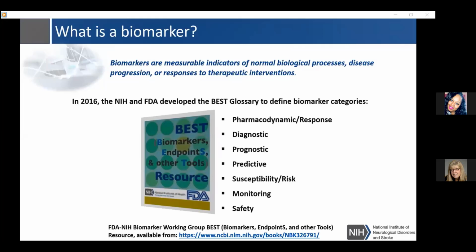And that's used to classify biomarkers as pharmacodynamic response, diagnostic, prognostic, predictive, susceptibility risk, monitoring, or safety biomarkers. Surrogate endpoints would also be in this, but there's substantially more evidence required for validating a surrogate endpoint. So the BEST glossary provides brief descriptions of each of these biomarker categories, and it's important to familiarize yourself with these definitions before applying to any of the FOAs here, because the expectations for what evidence is needed really depends both on the category of the biomarker and the context of use.